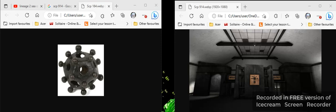I think 1-to-1 might mean destroy. Rough means destroy, definitely rough. So SCP-184 will be destroyed, basically unaffected, so now it cannot do its effects anymore. But coarse or 1-to-1, I think, produces a similar copy, or a different version of it. I think that's 1-to-1. It produces a different version.